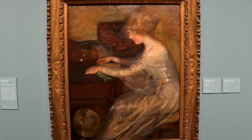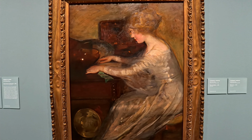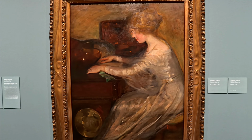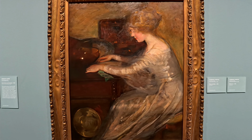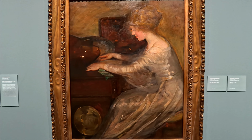There's something special about paintings that feel like they exist in motion. This one captures both stillness and life in perfect harmony.